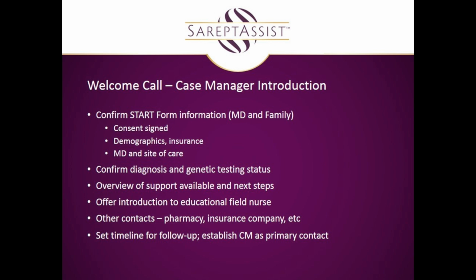We're going to learn as we go along here, and hopefully we get through these early days where it's a little bumpy, things are going to go a little smoother, and we'll definitely learn as we move through the process.